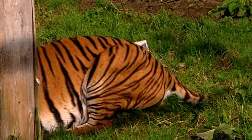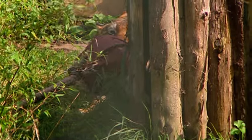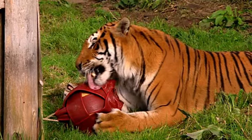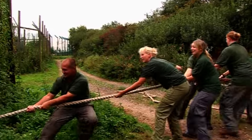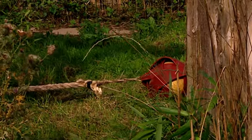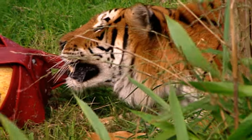Sultan weighs an impressive 40 stone, but male tigers can reach up to 50 stone and have the traction pull of around 15 men. Right, straighten up. Okay, let him go. Let it just go. Give him a bit more slack. Okay, all right, hold, tug. This is a perfect way of encouraging Sultan's natural behaviour. He's worked hard for his prize, and he has no intention of letting it go. But it seems the keepers aren't going to give up without a fight either.